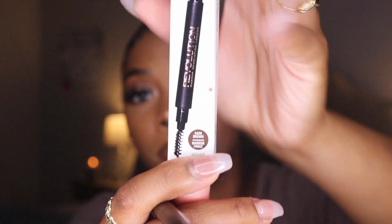So I actually needed to buy a new brow pencil, and I found this, and it's called the Duo Brow Definer. I'm gonna show you the actual product and the box, but it's called the Duo Brow Definer, and I actually use this as well, and it's in the color dark brown.